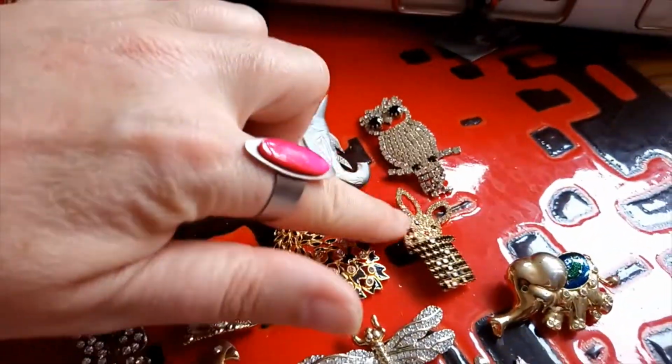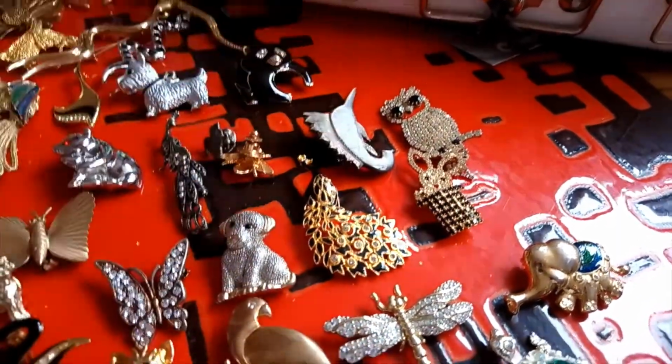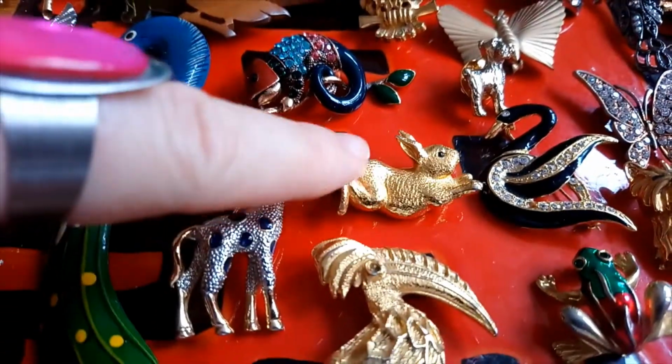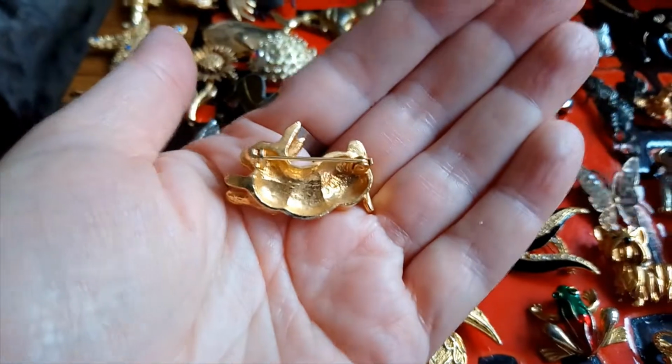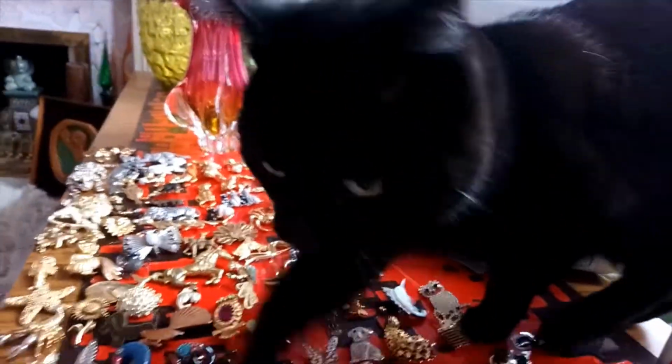These are copies of Butler and Wilson, diamante owl and rabbit. I've got another nice rabbit there, which is not signed, but it's a lovely style. Gold tone, let me just check it's not signed. Yeah, no. Nice though.